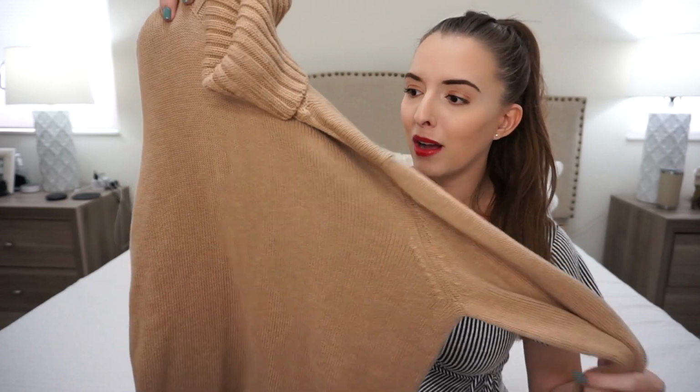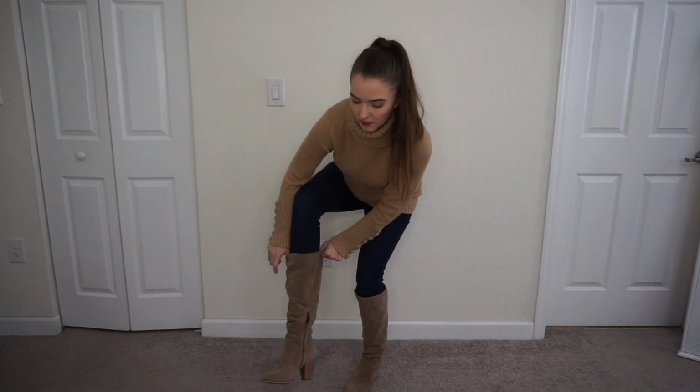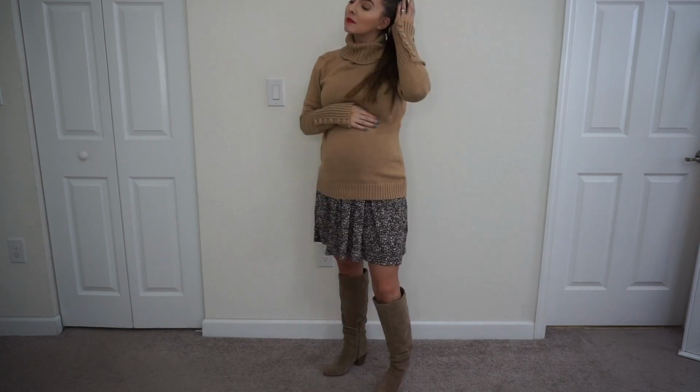So I got it for $8, super happy. And like you guys can see, I can pair this with jeans, I can pair it with leggings, I can wear it with boots, I can wear it with sneakers. So this is something that I'm going to definitely be keeping in my closet, and I'm sure that I'm going to be wearing this a ton.